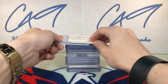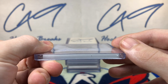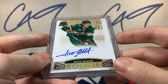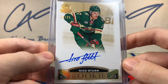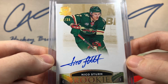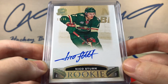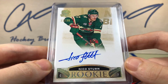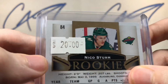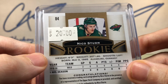Next up, I got this one off a friend of mine. He actually posted on Facebook about a week before the expo, and I messaged him right away and said, hey, can you set it aside and I'll pick it up from you at the expo, because I knew he was setting up. We have a Cup Rookie Gold Auto, 32 of 36, Nico Sturm. And he actually listed this for a very, very good price, so no negotiations needed. I whipped out a green bill for any of the Americans.